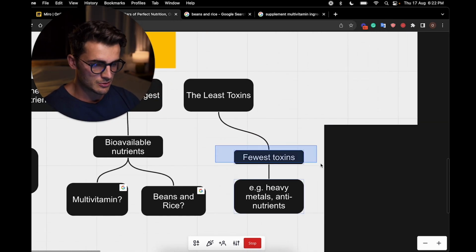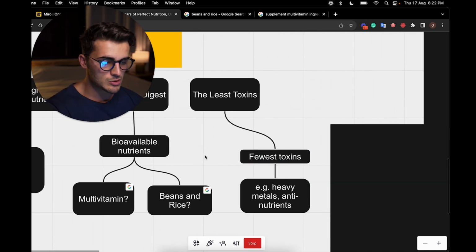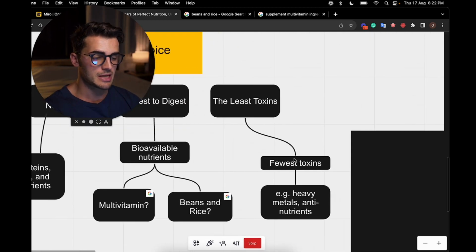The last point when you look at the choice of foods is which foods contain the fewest toxins. Now there's 2 toxins I'm going to talk about. There's many others that you could go into, but just to give you some examples, foods which contain a lot of heavy metals, it doesn't matter if they are high in nutrients. If they contain a lot of heavy metals, you want to be avoiding them. The second point is the anti-nutrients.